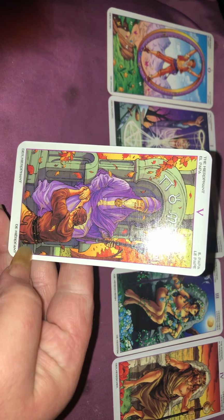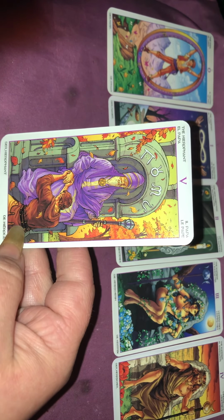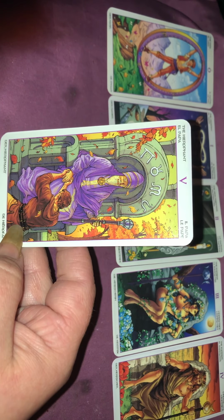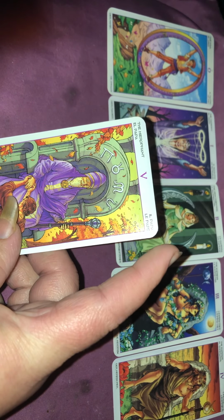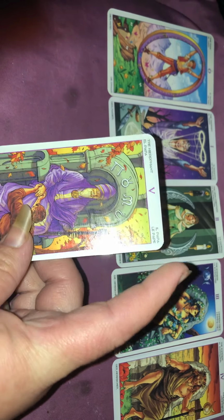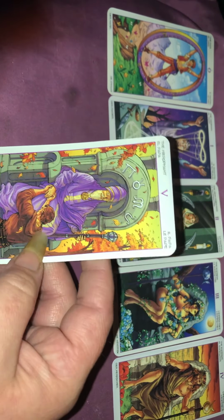Hierophant. He's sitting there looking like a bishop or a pope or something in purple. It's fall. There's symbols. We've got Gemini, Taurus. That should be Scorpio and Leo. The fixed signs.